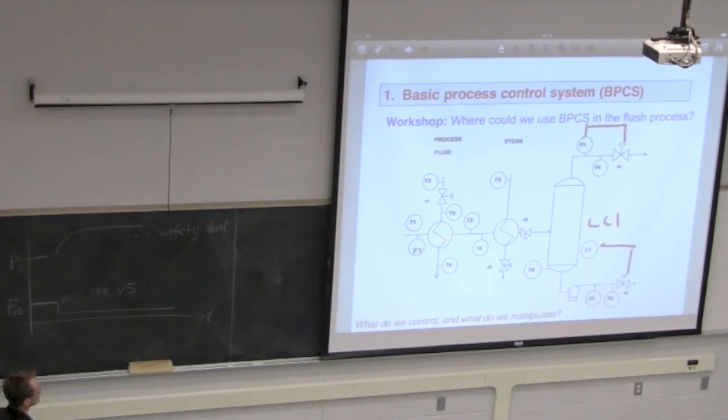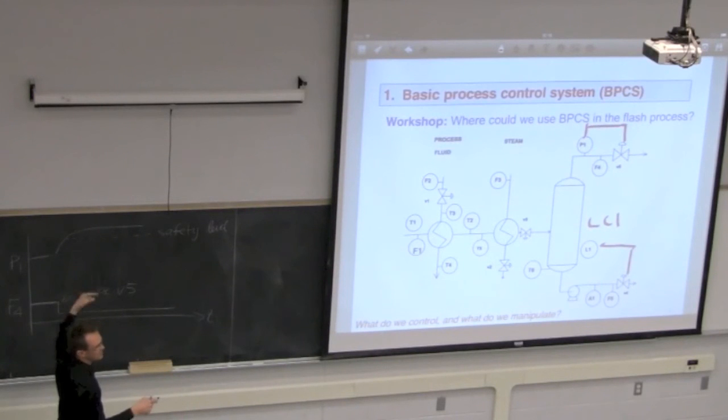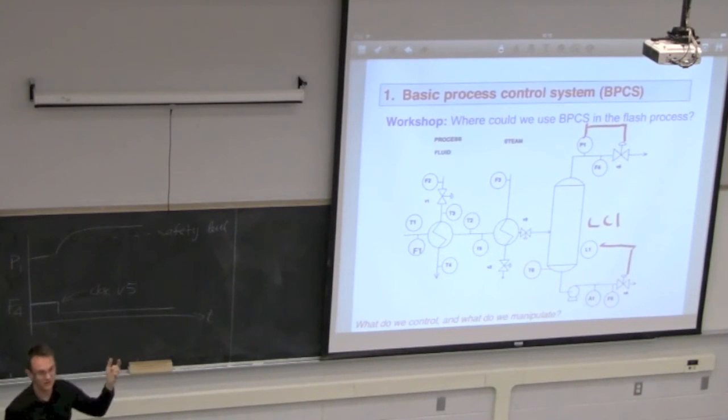And if we cannot avoid this high level of pressure, our next step is going to be to add a relief valve onto that flash drum, so that if we cannot get our pressure below limits, at least we can send it to a relief and flare it off. So this is the sort of thinking you have in mind.